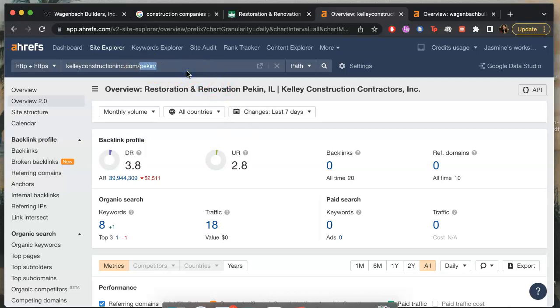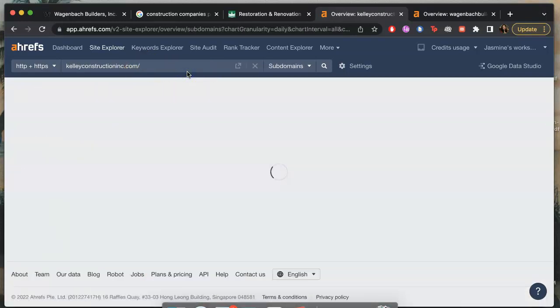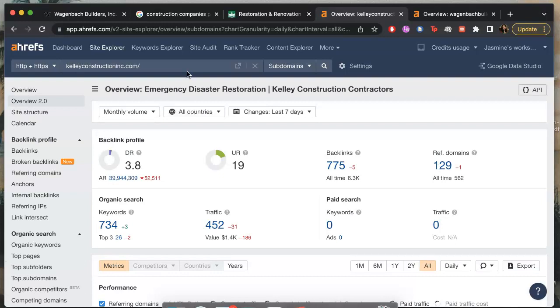If we look at the overall site health, the overall site scores will also contribute to the score of those other pages because they're off of the same website. But we can see that in general, their DR and UR scores are still on the low end, though that trust factor did go up. They have 775 backlinks overall, and they are in general ranking for 734 keywords.